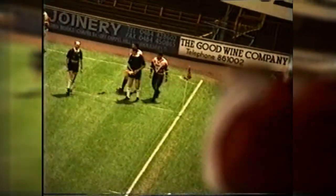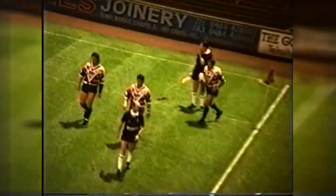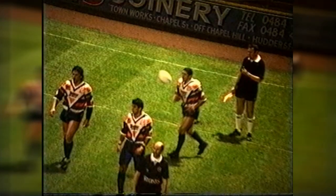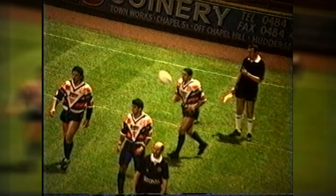Gary Rose there, he got men inside him. He got men outside him. He decided to float the ball over. Who was there? Terry Manning plucked the ball out of the air. And pluck it he did to dive over in the corner. Huddersfield 0, Featherstone Rovers 4.